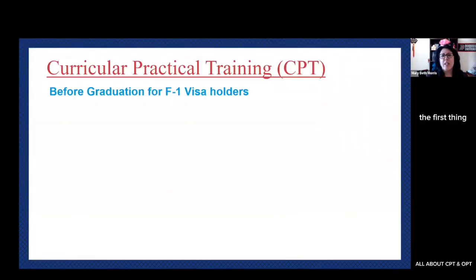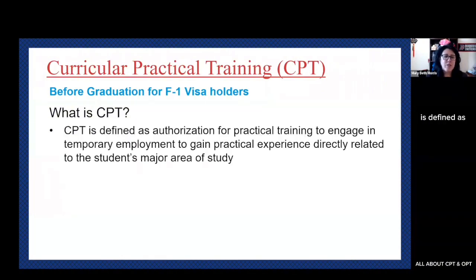So the first thing in the order that they would happen is called Curricular Practical Training, or CPT. CPT is something that can happen before graduation for those of you who have an F1 visa. So of course the question is, what is it? What is CPT? CPT is defined as authorization for practical training to engage in temporary employment to gain practical experience directly related to the student's major area of study.